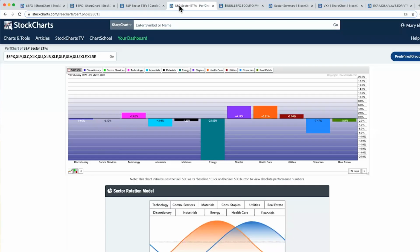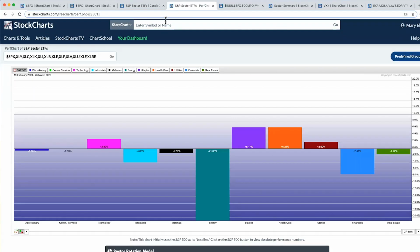One other view on these S&P sectors, and I'm super visual, as I know a lot of you chart watchers are as well, so I like to see a different view. This is also from StockCharts, and it is a bar chart taking us back to that peak, from February 19th to the 26th. What I wanted to see in this bar chart was where is the relative outperformance.